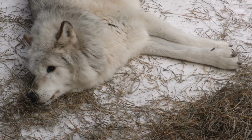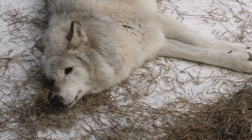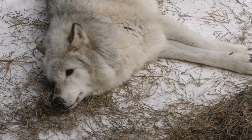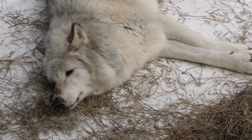And they do have that choice, obviously. Sometimes they lay in the cover hay, sometimes they don't. We have moderate temperatures in the 20s and 30s here, and Grizzer seems to get warm pretty easily. He's got a very full winter coat.